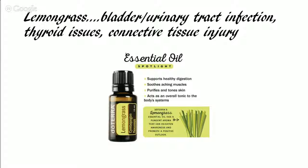Also helps to purify and tone the skin. And it really just has overall cleansing properties, that it helps to balance and cleanse all of the body systems. So this is just a great one to have around. And this is one of my favorites to diffuse because the aroma is so delightfully powerful, and it really is a good feeling smell. So it's going to bring about a really positive mood, an enhanced environment, and definitely one I would recommend using topically and aromatically. And I just love lemongrass.